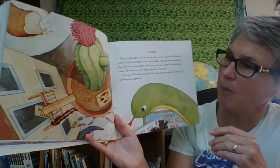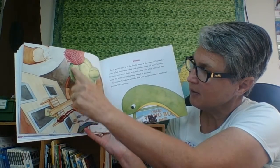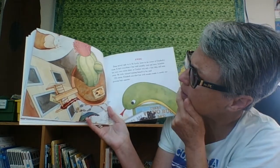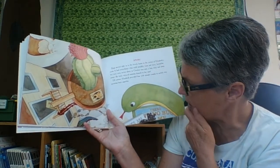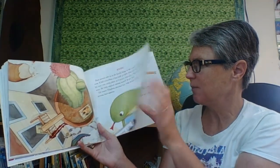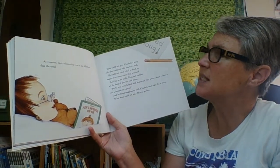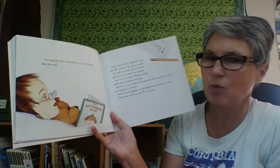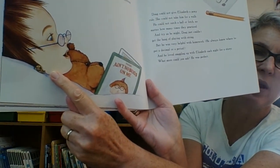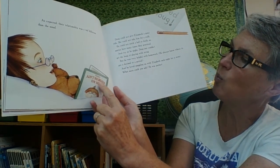So Elizabeth fed him breadcrumbs. He got to sit by Caroline and sit on the sand and get warm in the sun. And I guess she's made him maybe part of the dollhouse, maybe his house. As expected, their relationship was a little bit different than usual. It's very hard to see, but Doug is right there listening to the story while Elizabeth is reading. And the story is called There Ain't No Bugs on Me.